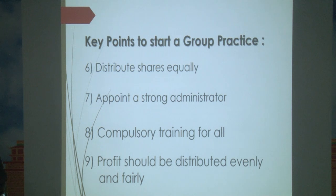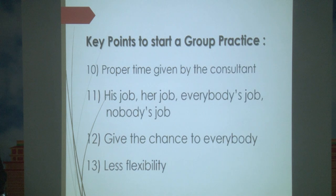So that helped us for it. Whenever you come out with an organization, you should remember that profit should be distributed evenly and fairly. Usually what happens in a group, everybody feels that it is his job, it is her job. You should take care that it is everybody's job. Ultimately, it should not turn out to be nobody's job.